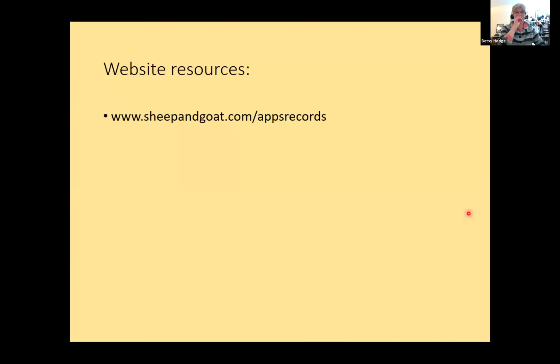This is the website for the apps, the phone apps. I think a lot of them you could do on the computer or the phone. And I think that's all I have for ID and records.